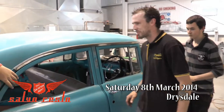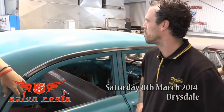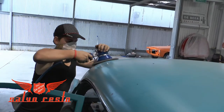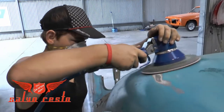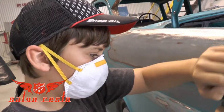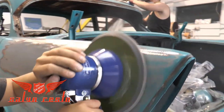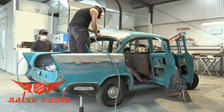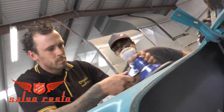We've got most of it stripped down, boys. We can probably start sanding it back, get some paint off it, see where all the rust is. Well, I've started to sand the car with Andrew. The sander is pretty powerful. It's not that difficult. You just got to keep the sander moving and keep it flat on the panel. But that's about it.